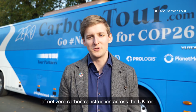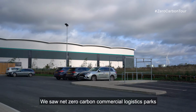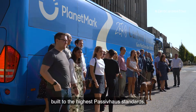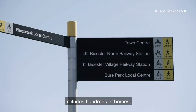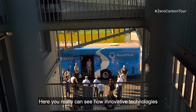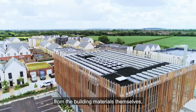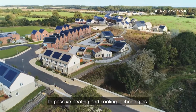There are strong examples of net zero carbon construction across the UK too. We saw net zero carbon commercial logistics parks built by organisations like Prologis, as well as residential developments of net zero carbon communities built to the highest Passivhaus standards. For example, Bicester Eco Village includes hundreds of homes, a school and the Perch Eco Business Centre. Here you really can see how innovative technologies have been trialled and rolled out over the course of development, from the building materials themselves to the solar panelled rooftops to passive heating and cooling technologies.